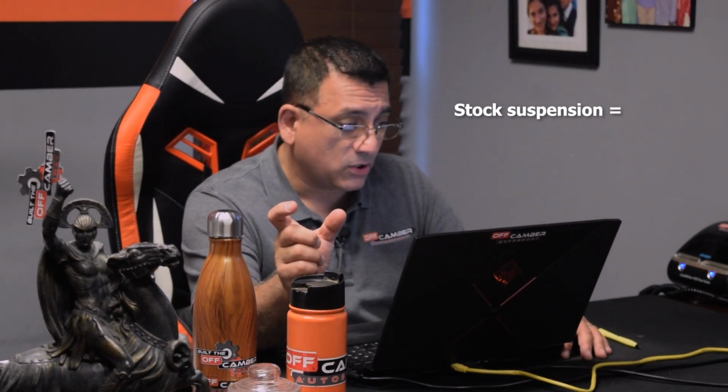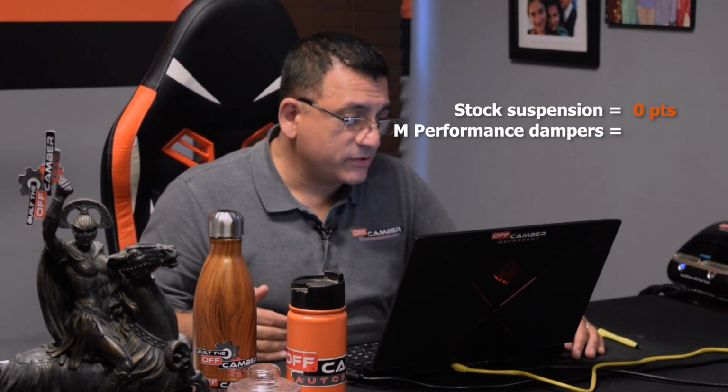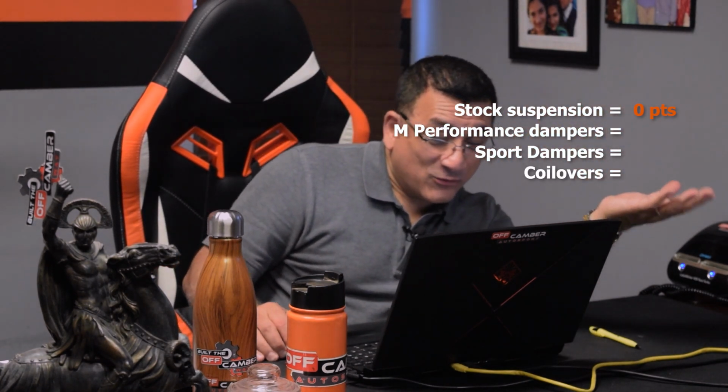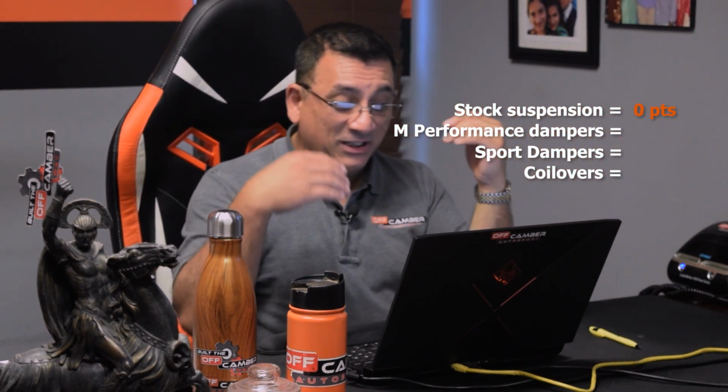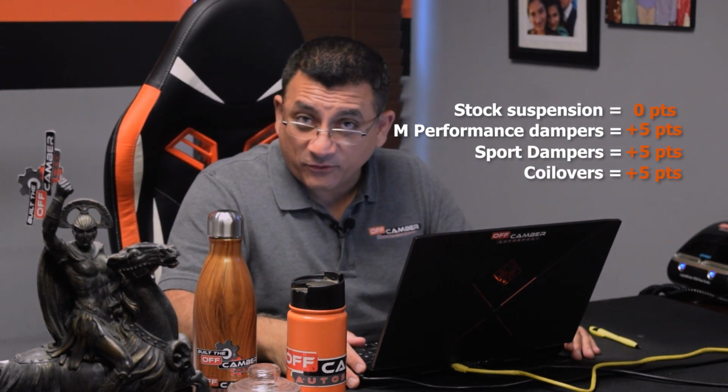The next section here is dampers, shocks, or suspension. If you have the stock suspension on the car, it's 0 points. If you have the M Performance dampers or sport dampers or coilovers that are single adjustable, double adjustable, or triple adjustable, you can get up to 5 points just for your dampers. We're not done yet with suspension. Springs are next. Again, base springs, 0. You kind of get the trend, I guess, on this.